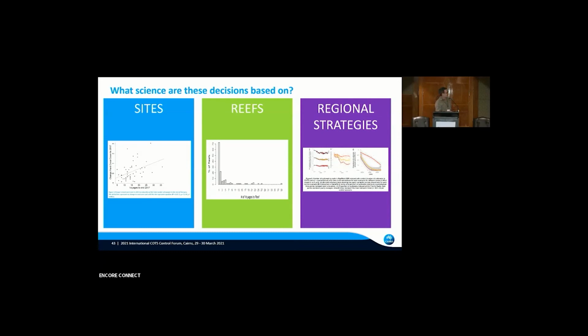And I think Dave mentioned yesterday that in the first 20 months of the control program, 92 reefs were reduced by the on-water crews below the ecological threshold, and 81 reefs were found to be below that threshold when they visited them. So that's a major outcome in the first 20 months of the program.